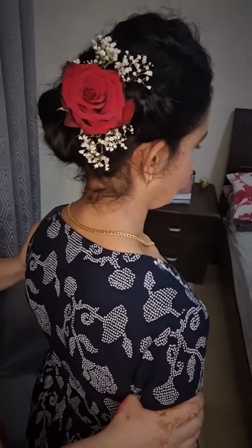For hairstyle, I tie her hair in a Swiss bun with side partitioning and adorn it with a beautiful rose. Here she is.